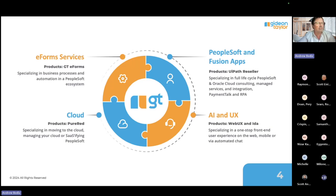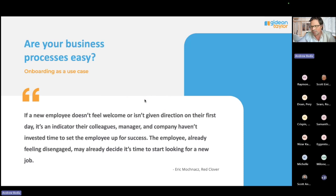So let's talk about business processes. And there's probably no better business process to have this discussion than employee onboarding. Let's use that as our use case to talk about self-service, user experience, and complicated business process.